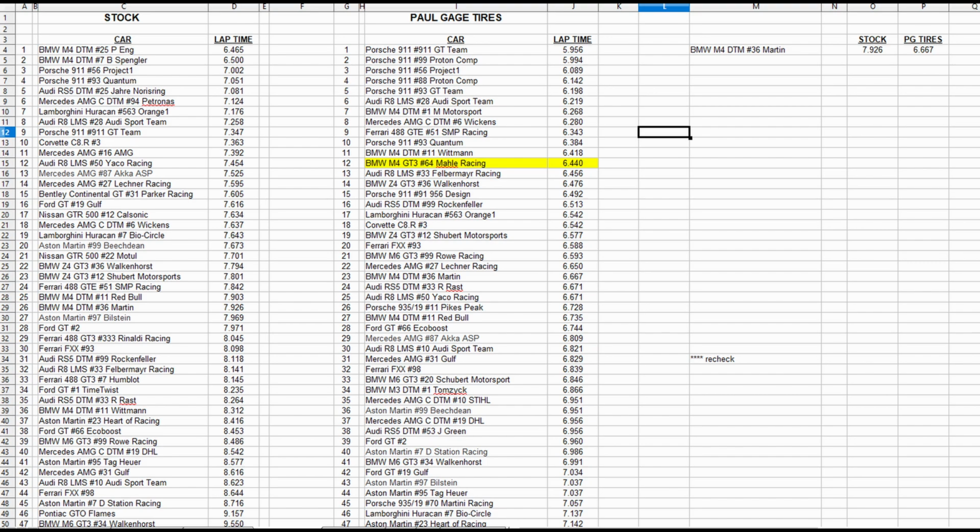But it's still only half a second off the fastest time. Still a really good showing. Quite impressed with it. Even with me thinking it wasn't topping out as fast as I thought. It's only 0.2 of a second slower than the other BMW I just got in. So really good showing.